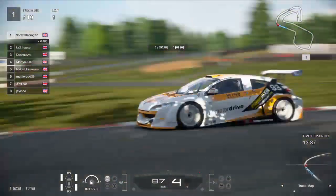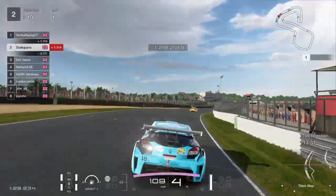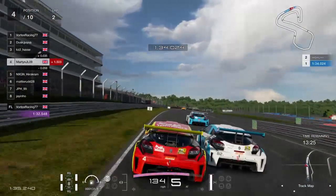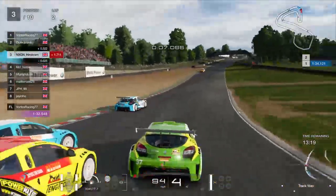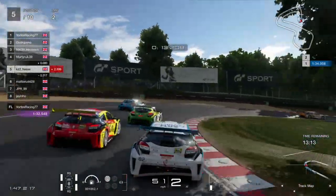Haas has managed to just gather himself together. He's in 2nd place, but he's run deep at Clark Curve. Duskiver's opportunity, sees the chance and up to 2nd. Martin's trying to go around the outside as they approach turn 1 for the first time at full speed. Haas has to give room, and he gives too much room because Hirakram's going to go through. Martin's trying to go up the inside. There's a way through the middle. I cannot believe they got through that together.